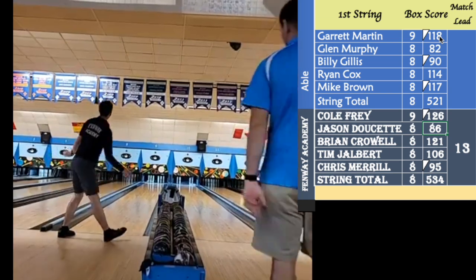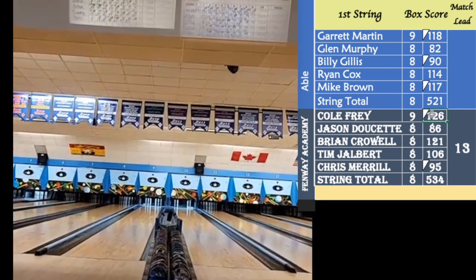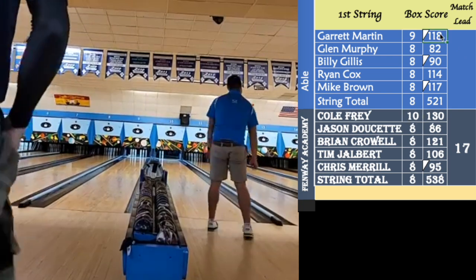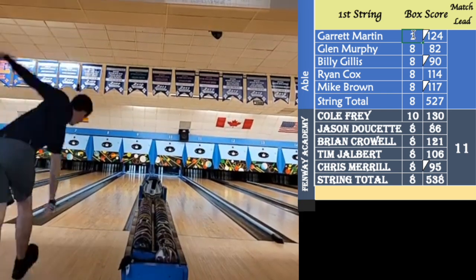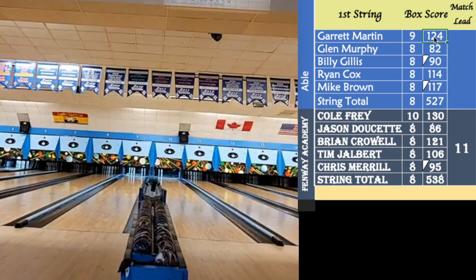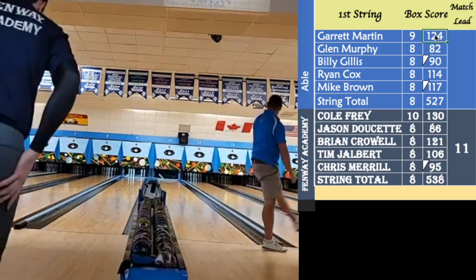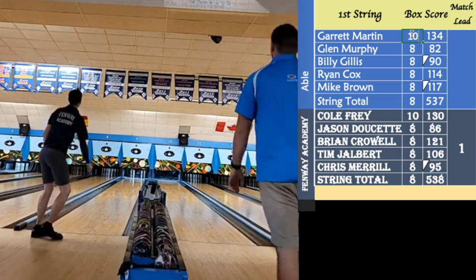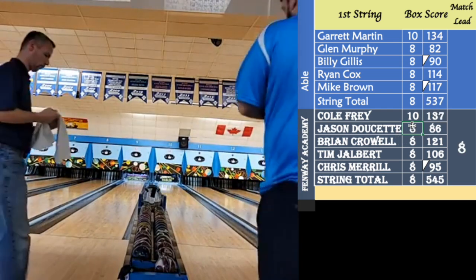6 on the field there, Martin. 124 and a 4 fill, so 130 for Frey. And this for a 134, Garret Martin. Seven and a 137 for Cole Frey, number 4 bowler during the week.